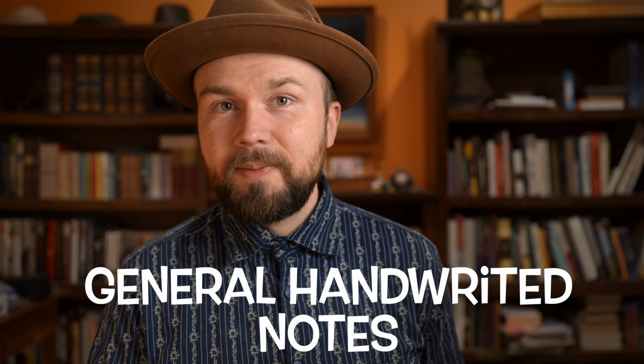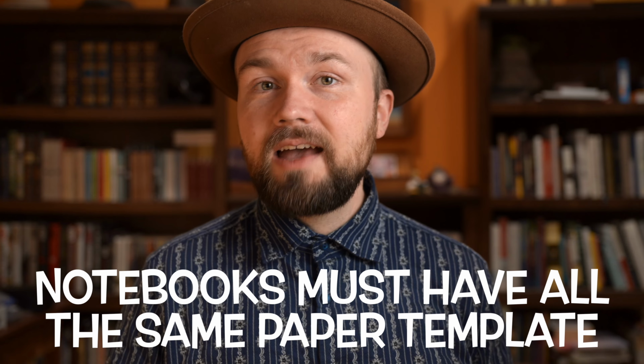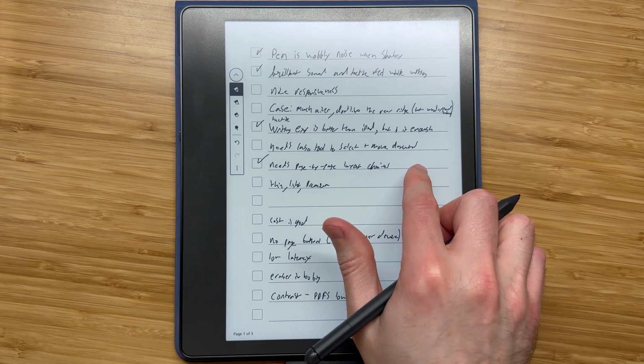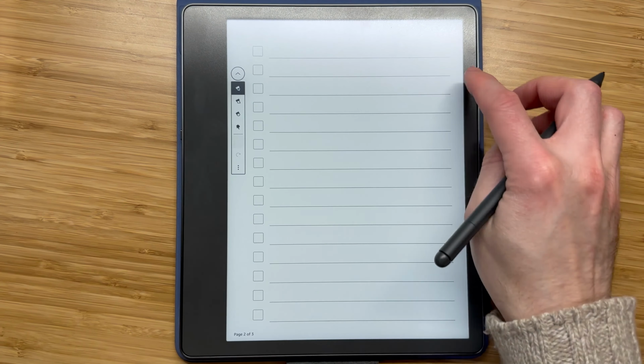The final big implementation of the current version of the software that you need to be aware of is that notebooks must have all the same paper template type. This means the entire notebook must be lined or dot gridded or graphed or whatever. You cannot change on a page-by-page basis. If you try to, you'll change the entire notebook. Now, yes, most physical notebooks work this way. There's no reason why a digital one has to.